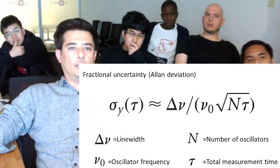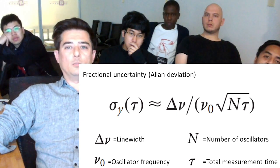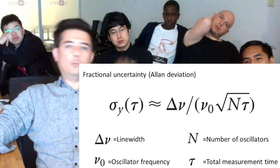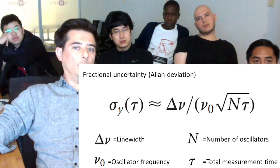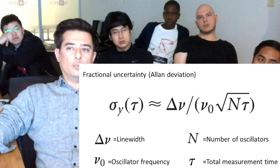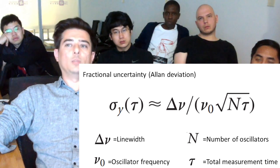Yeah. So this is stated as a formula. This is the fractional uncertainty in the frequency. What this formula tells you is that what you want is a very small line width of the transition. So you use a very narrow line width. Use as high a frequency as you can. So this is where the optical versus microwave comes in. So the larger, the better, because this is on the denominator. Also, the more atoms you have, the better too, because this is the standard quantum limit.